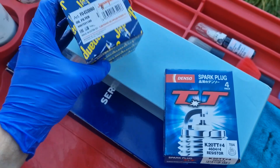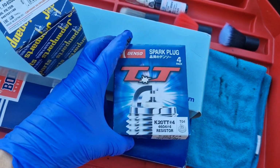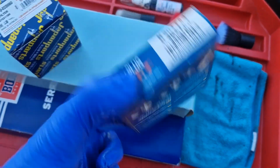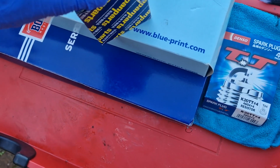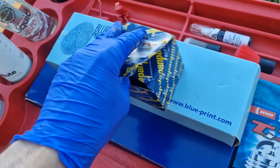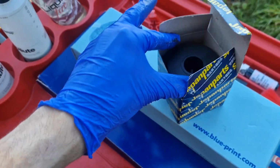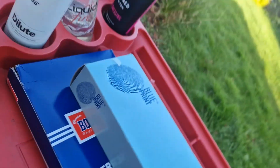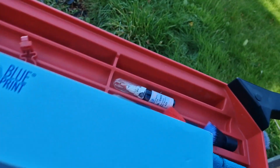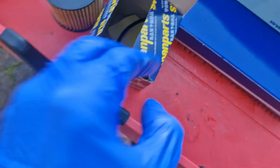We've got some absolute JDM awesomeness here for my Nissan Skyline, obviously. But yeah, just 4 spark plugs. Then we've got, I believe this is the oil filter, I think, because I'll show you in a sec, it's got a different, yeah, oil filter with the little O-ring there.